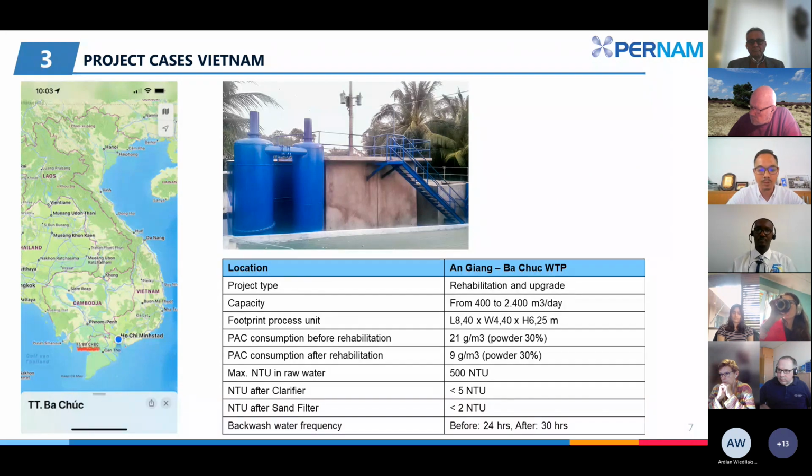Besides, we could also reduce the backwash water frequency from 24 hours to 30 hours. So we could improve the backwash cycle a little bit. So this is also a cost benefit for the water utility.